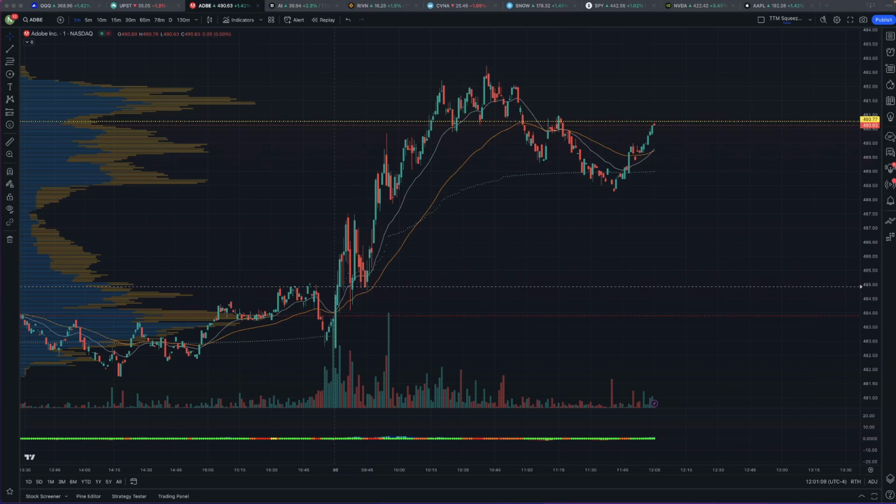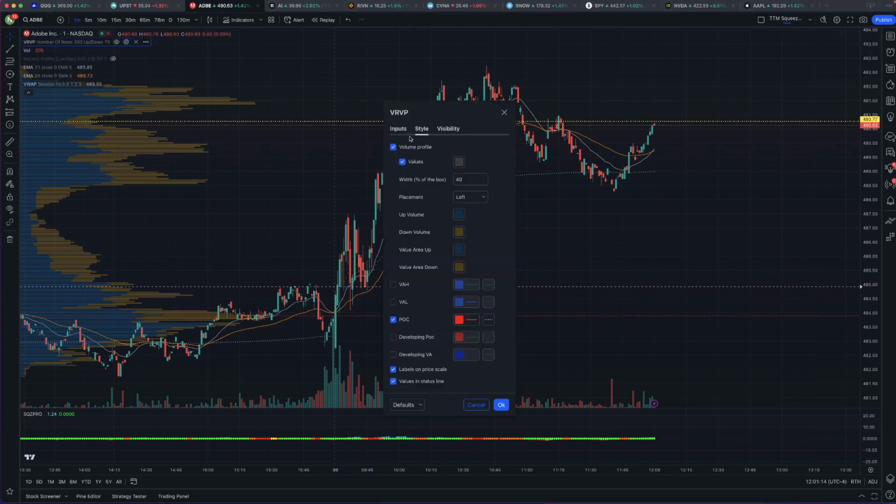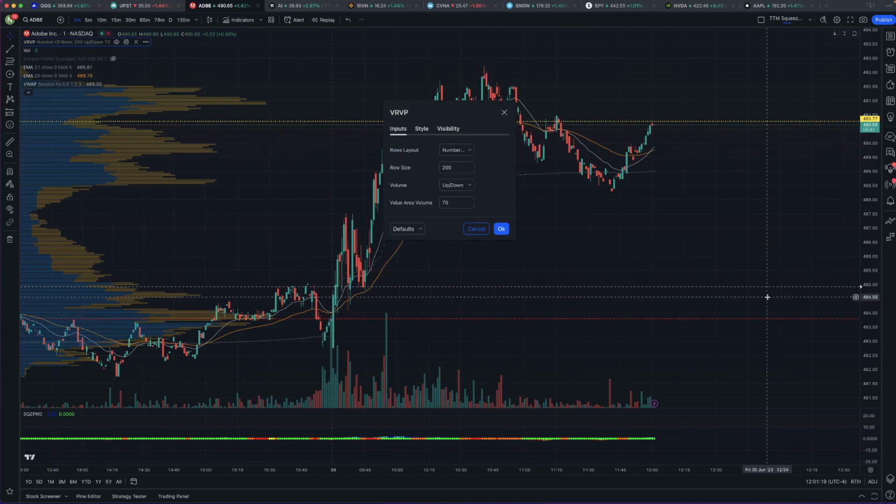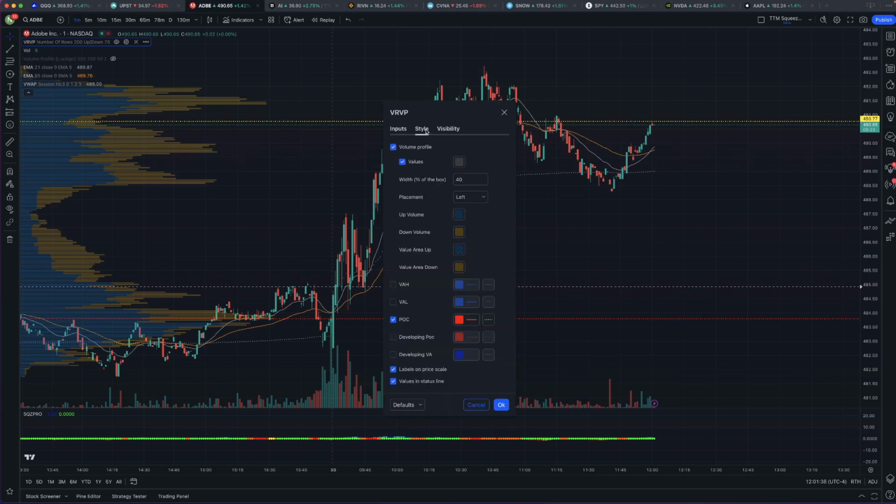Oh, you want to see the settings? Yeah, of course. Here, I'll just open this for inputs. That's what I have in there. I have row size at 200, just because I like a little bit more detail, but you can change that. I think it starts at 70, which is really thick and chunky. You can take a screenshot of that if you need it, and that's what I have in as the style.